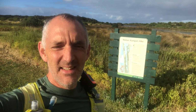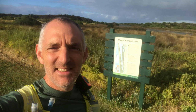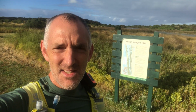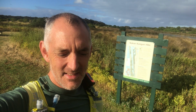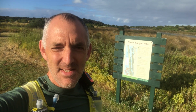Well, here we are at the start of the Nukan Kungun 50 Fat Ass Run. I just like to pay my respects to the traditional custodians of the land and their elders, past, present and emerging. And now I'm just going to go and see what we can see. See you in a bit.